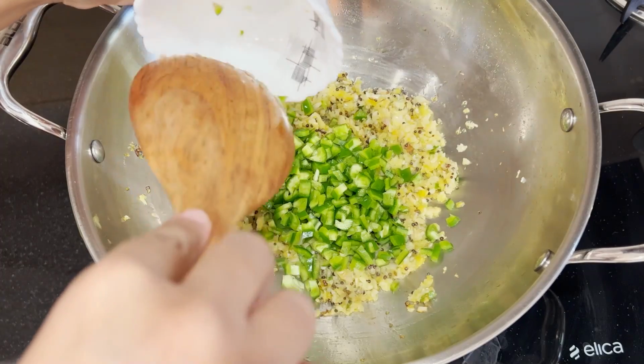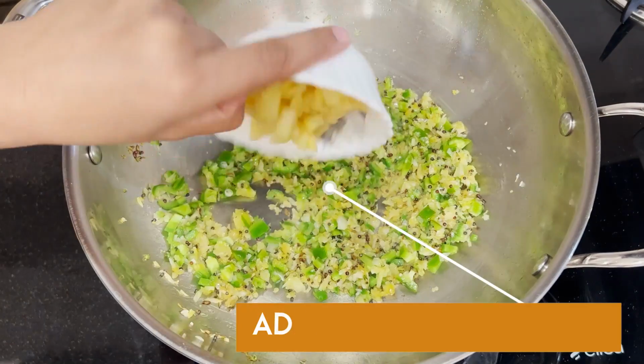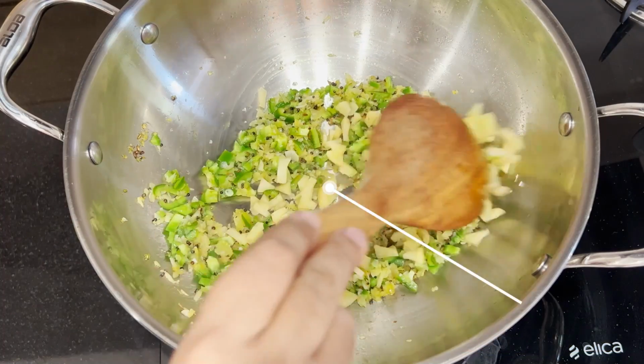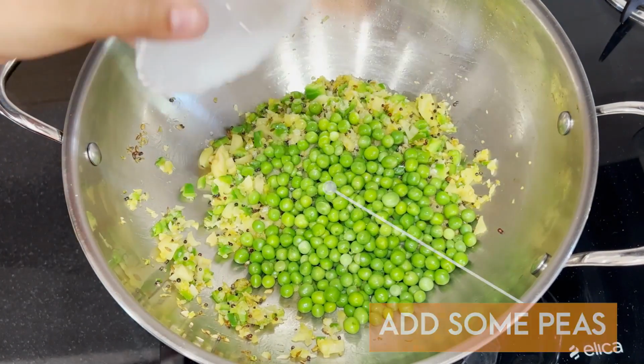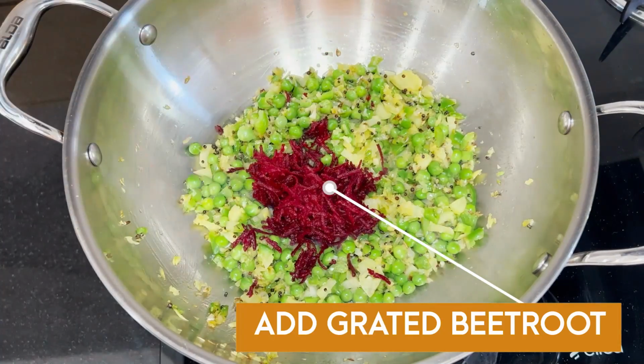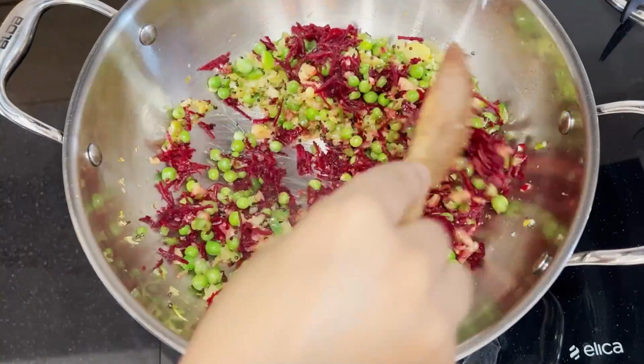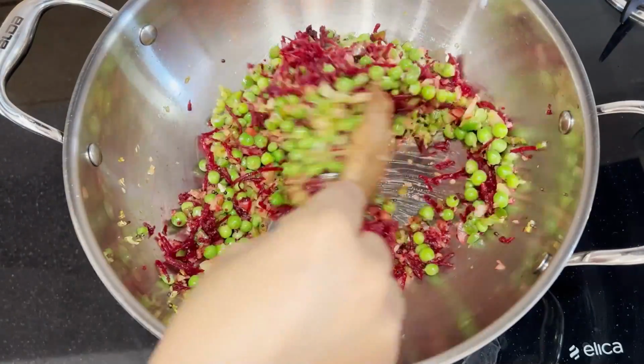These are very finely chopped, allowing it to cook very well. And then to this I'm adding some chopped potatoes as well. These are finely chopped potatoes. And to this then I'm adding some peas. And the final touch to this, I'm adding grated beetroot as well. It gives a good amount of iron to the poha, and at the same time a very beautiful color as well.